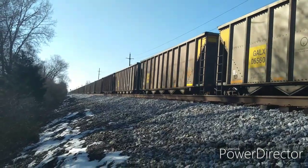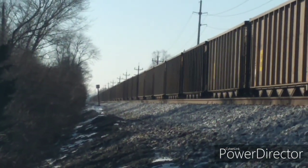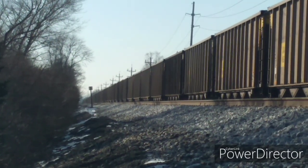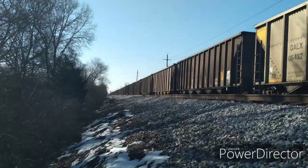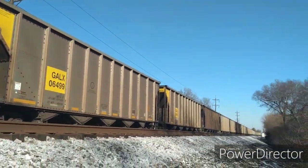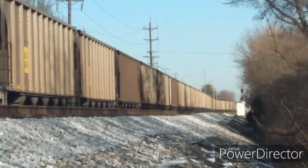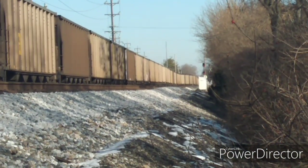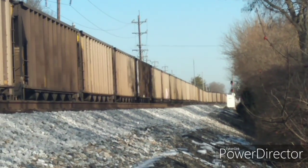I panned the other way to check out that part of the train and make sure that there wasn't a northbound coming yet. Just a giant wall of loaded coal hoppers as far as the eye could see.